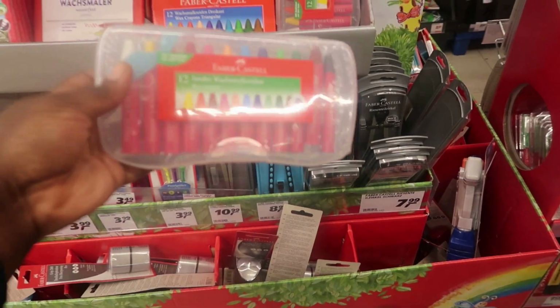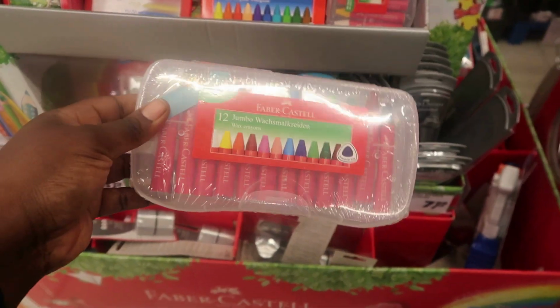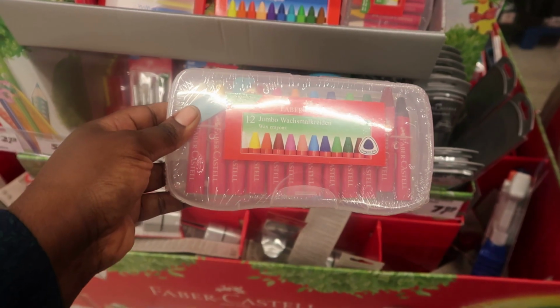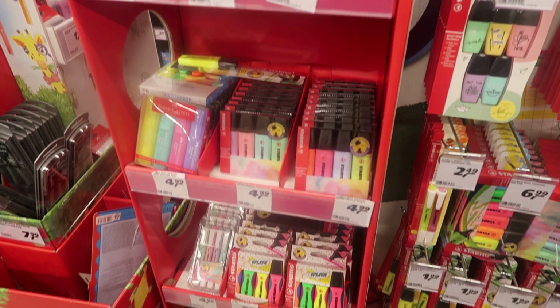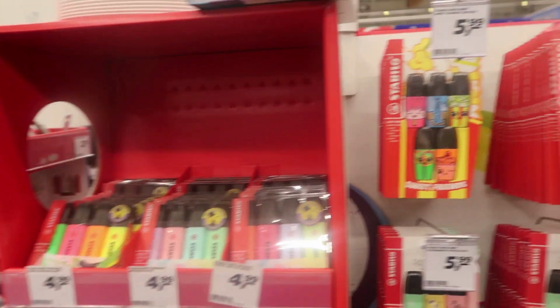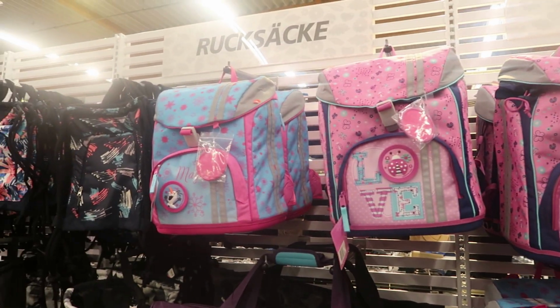I also wanted to show you the wax crayons that I wanted in the containers. They are the best to have so they don't break easily. I also saw lots of beautiful highlighters. I'll mention them again, they're great for when the child needs to highlight things.